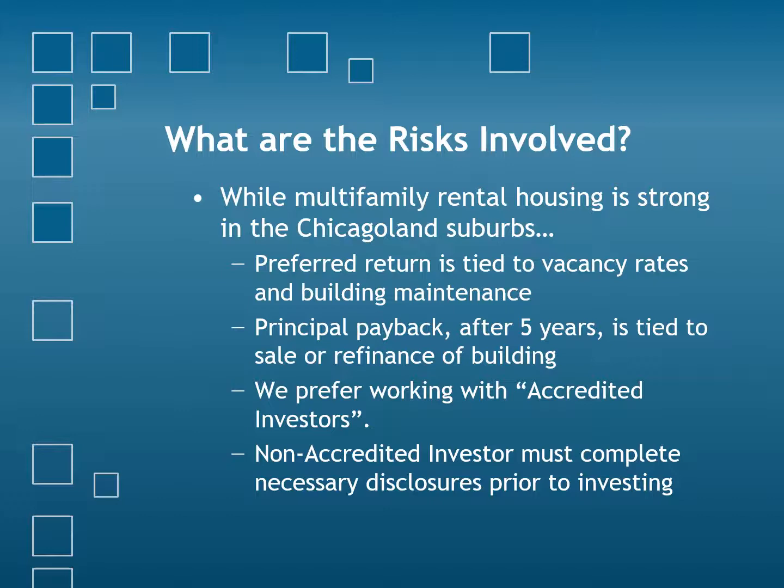Third, we prefer working with accredited investors, and I can go into more detail as to what that means, but at the end of this slideshow, you'll have the opportunity to click on a link to see if you qualify as an accredited investor, and if not, then ultimately we'll set up a phone call to discuss the risks, your level of involvement, and your level of comfort when it comes to this particular investment.